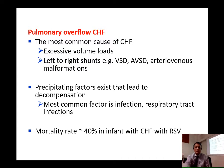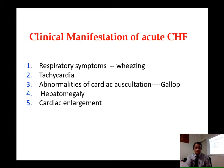So we know pulmonary overflow, the most common cause of CHF, is excessive volume overload, and now we are talking about left to right shunts: VSD, AV canal, and arteriovenous malformation. Remember, AV malformation can be in the brain, in the lungs, or in the peripheries, and they can present with high output cardiac failure with a wide pulse pressure, and then you have a differential diagnosis. What are the precipitating factors that lead to decompensation? The most common factor is infection. Respiratory mortality is quite high, especially if you don't start cardiac failure treatment.